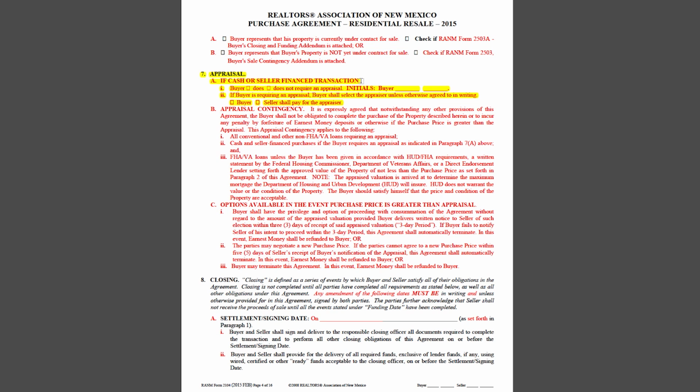Paragraph 7 is the new appraisal paragraph. While both the language and formatting have been changed, the contingency is similar to what is currently in the purchase agreement. Paragraph 7A addresses cash and seller finance transactions and allows the buyer to indicate if he wishes to have an appraisal conducted. The buyer selects the appraiser, unless otherwise agreed to in writing, and the parties choose who shall pay for the appraiser. Buyer's initials are required in this subparagraph.